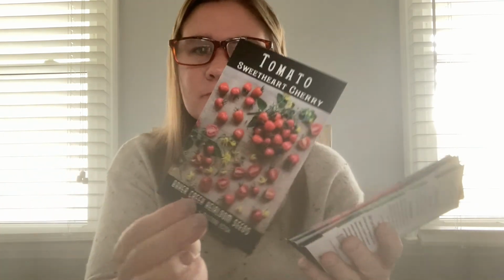Other stuff from Baker Creek. Sweetheart Cherry Tomato. It actually looks like tiny little hearts. I don't know if you can see that. Hopi Black Dye Sunflowers. I grew these last year, again, for my chickens. My chickens loved it, so did the other wild birds.